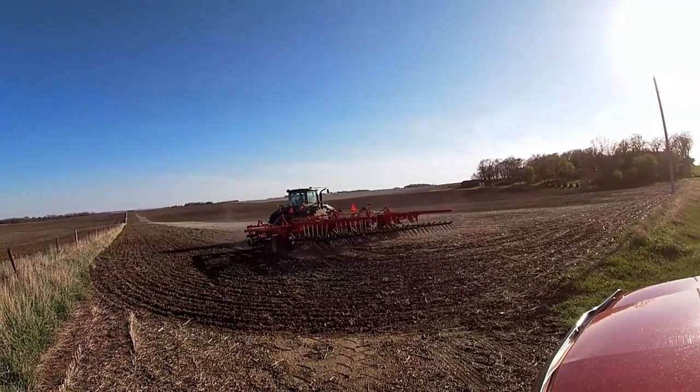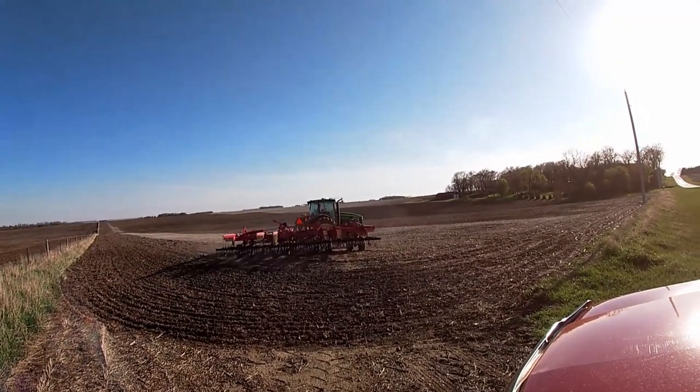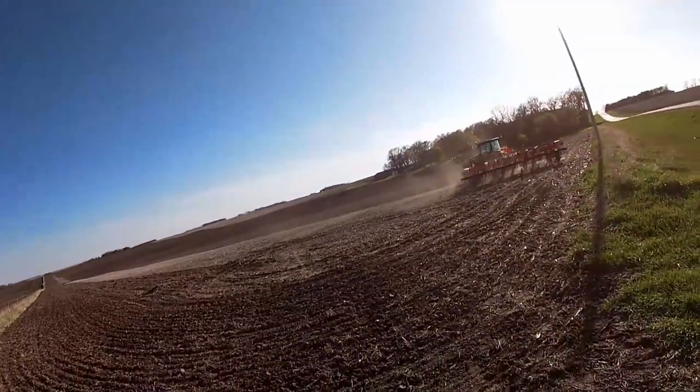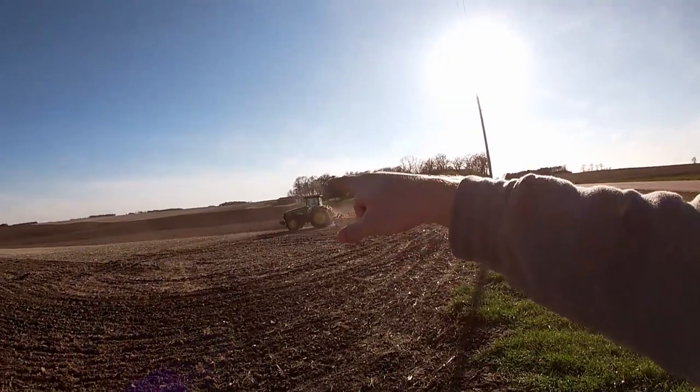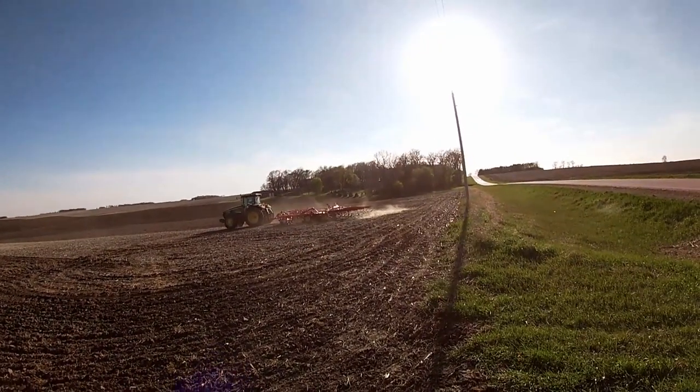Well, there he goes with the sunflower and the 7930. I didn't record any of me doing tillage because I didn't want this to turn into more of a tillage video than a planting video, but I did this whole big part of the field and he's gonna do this little piece here and then he's gonna head up and do all the short rounds up there. That's probably the end of the video right there.